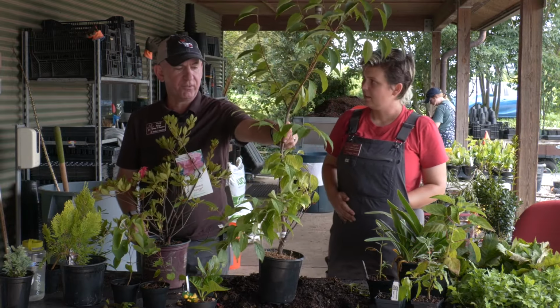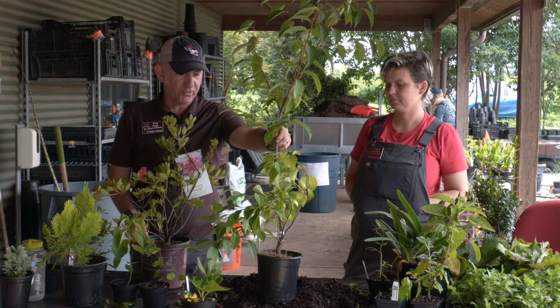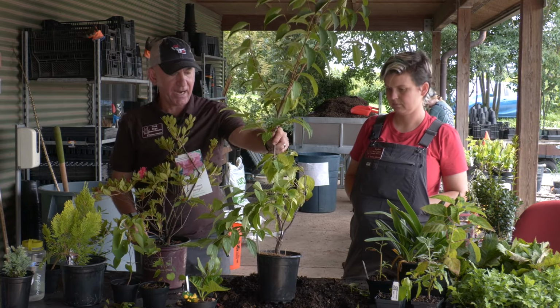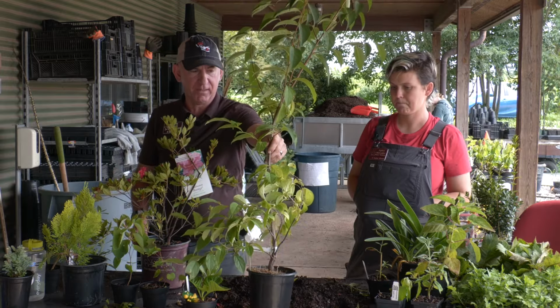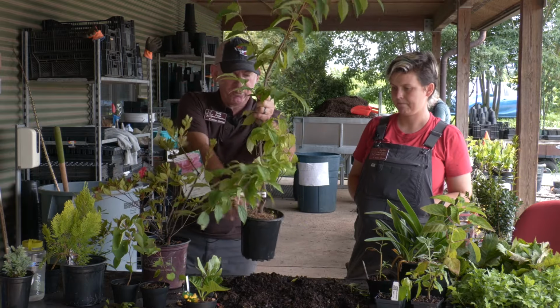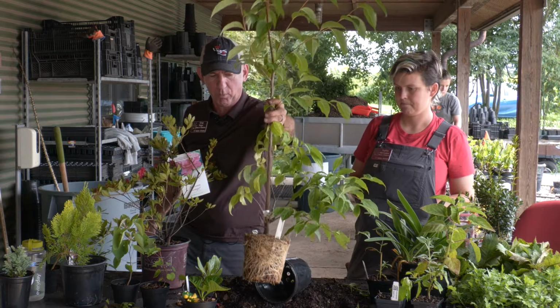And if you've got something like this in your garden, and I know that I do, because I'm in that plant hoarding stage, both here and at my house, that's going to have to get watered probably a couple times a day. If you've got this at home and it's in the sun, there's just too much root mass there to not keep watered.